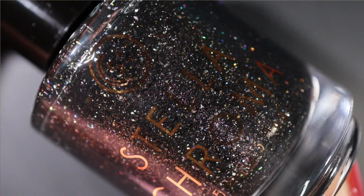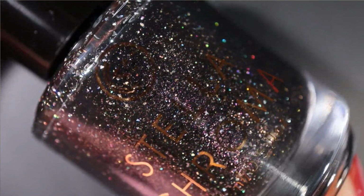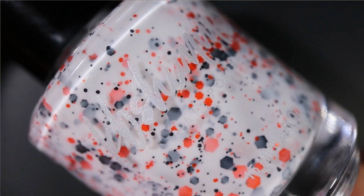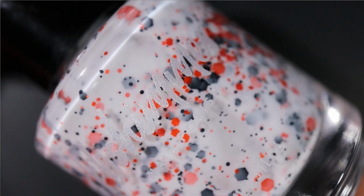The black is Stella Chroma Axefight. Axefight has a black base with shimmer that shifts purple to green to gold, as well as holographic flakes. And then the white Crelly is KBShimmer That's the Spirit. This one has a white Crelly base with orange and black glitters in a variety of sizes.